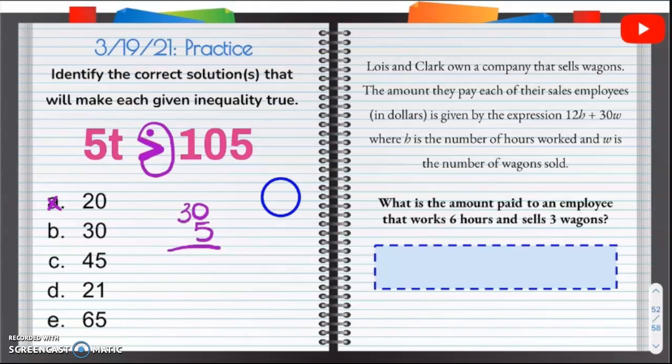30 times 5. 5 times 0 is 0. 5 times 3 is going to be 15. Is 150 bigger than 105? Yes, it is. All right, let's see now. What if we have 45 times 5?